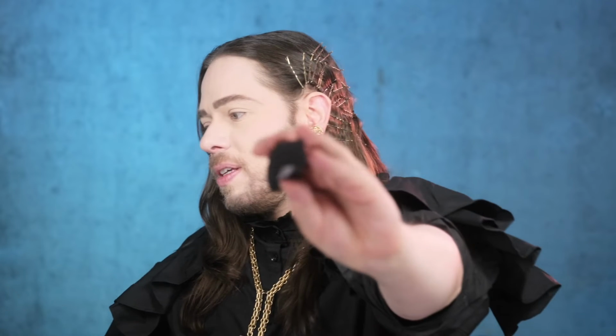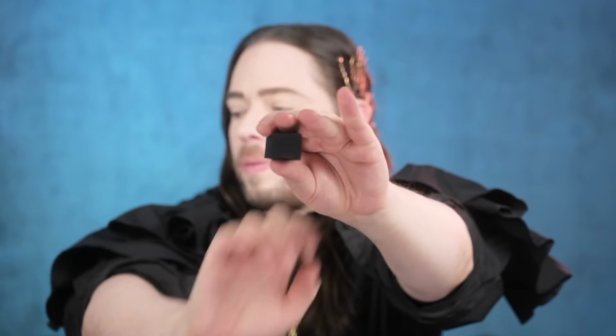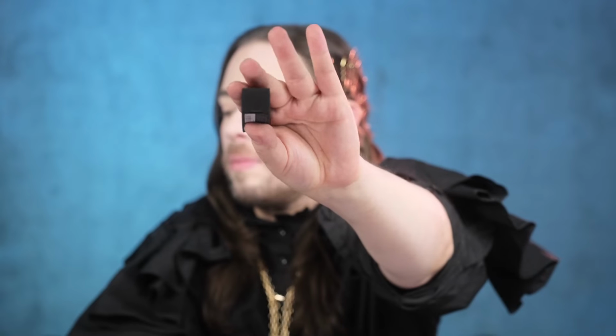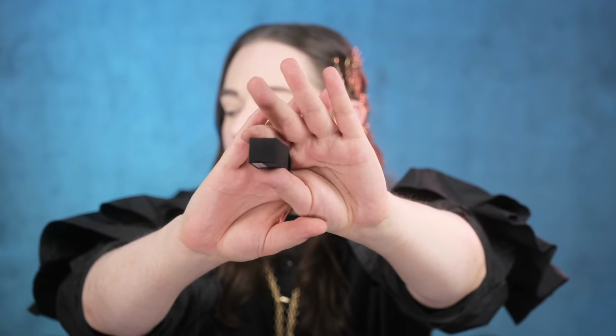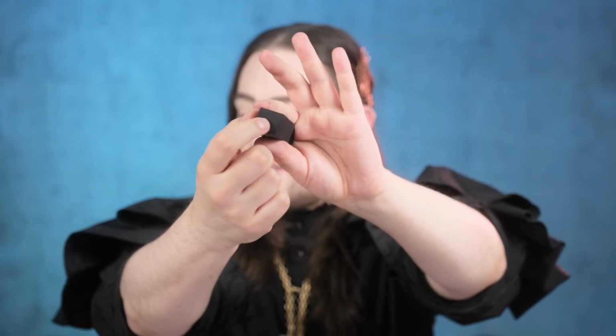Interesting. Shop Queen asks, what is the batch code? The batch code is 0K01. I don't know if you can see that, but it's really tiny. Hold on. No, you can't. It's like etched in there. 0K01.